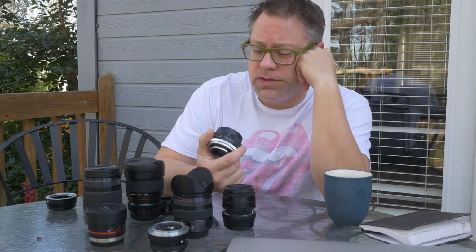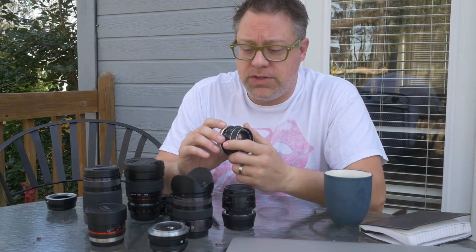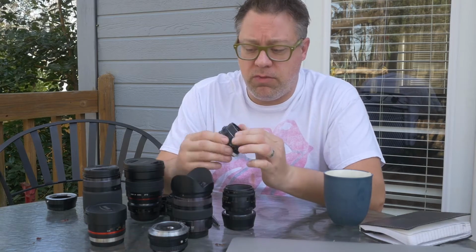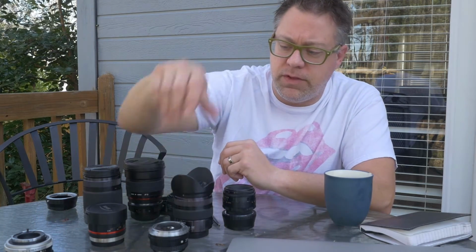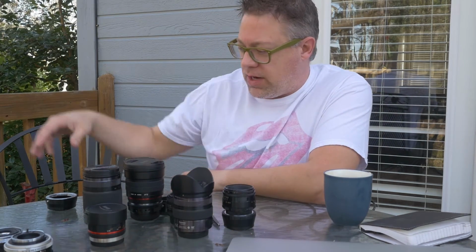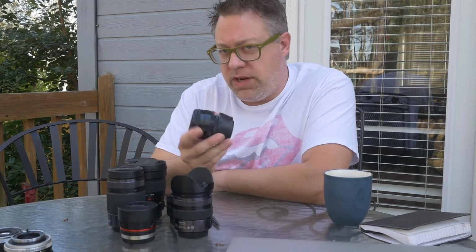This one I got from my dad. This is an old Minolta 55 1.7 that goes on a vintage camera, which is not mine to get rid of, nor would I want to. It's a great lens for if you're going to be shooting film, which I do sometimes. If I eliminate the ones that I just don't carry, I really don't carry this one either.